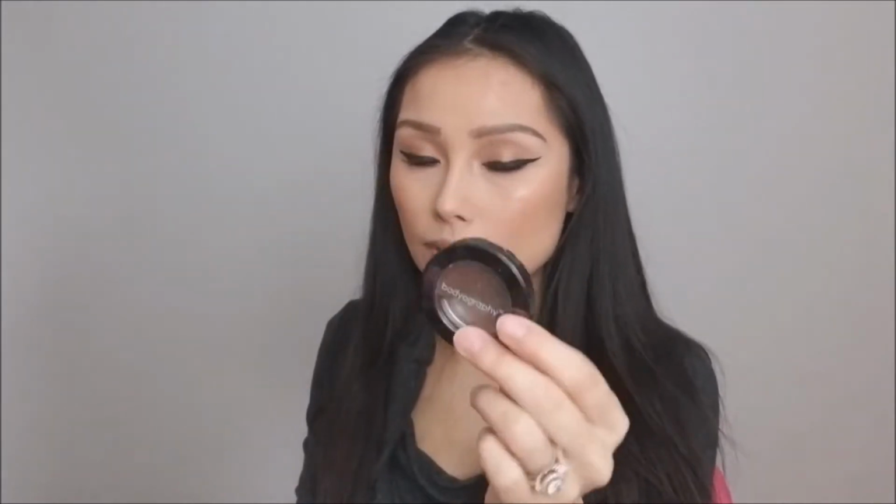what do you call? Not too dramatic, kind of on the softer side, and this Bodyography Essential powder I use every single day. And then when I want it to be a little bit more precise, I use Anastasia products, the Brow Wiz, her pomade, the eyebrow pencil. I still have the eyebrow pencil. They're the best. And then for eyebrow gel, e.l.f.